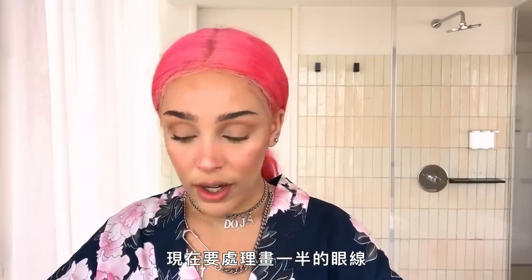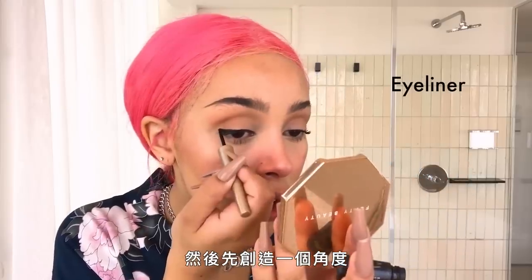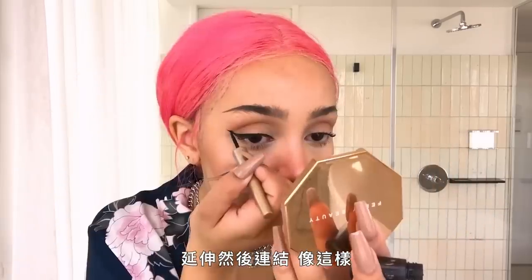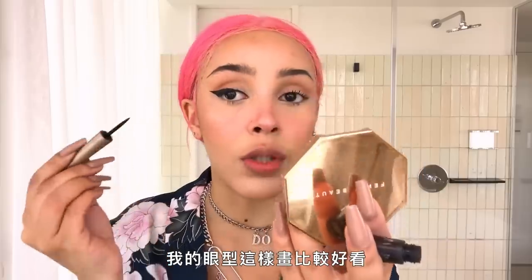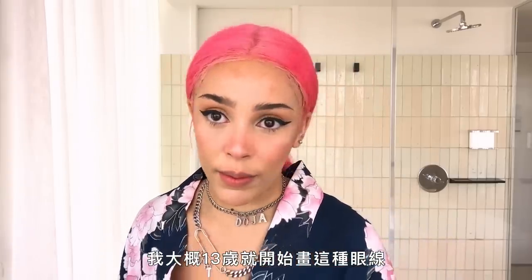I do have a half done liner right now. This is the scary part. This is where everybody starts sweating. But I basically take this, make sure it's nice and wet, and I just kind of create an angle first. I like to create a triangle, like a wing, suspend it and then connect it just like this. Start bringing it in. And this just looks best with my eye shape. I make sure that everything is even. I measure and I also pray to God. And I've been doing my wing since I was 13, probably.